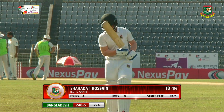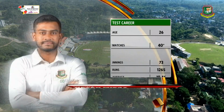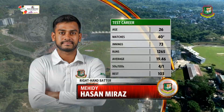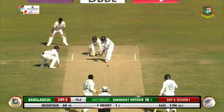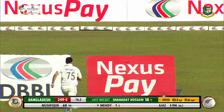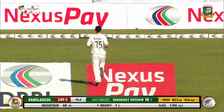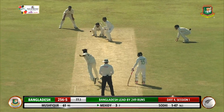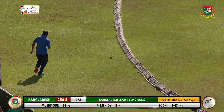It's 248 for five. A wealth of experience, Mehdi Hasan Miraj, into his 40th match. Throughout this game, and that's a little bit of bat on that, I think. We'll see if it's either willow or leg byes. Oh, it's leg byes. Well, went through with it, tantalizingly close.